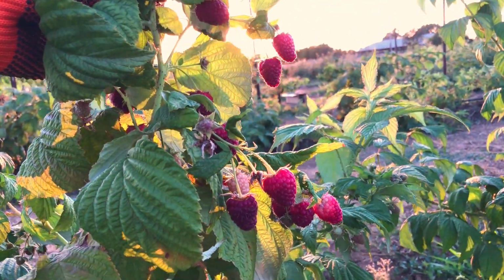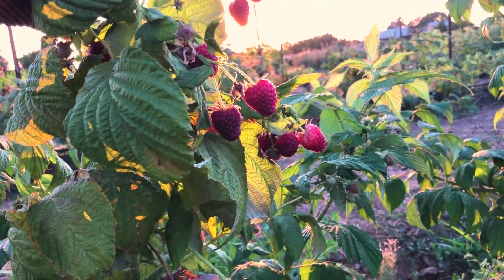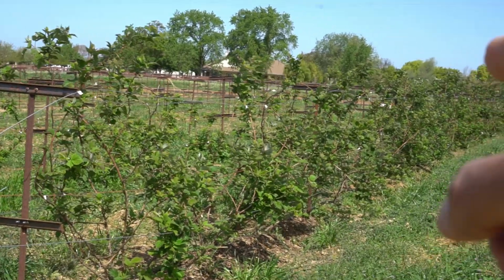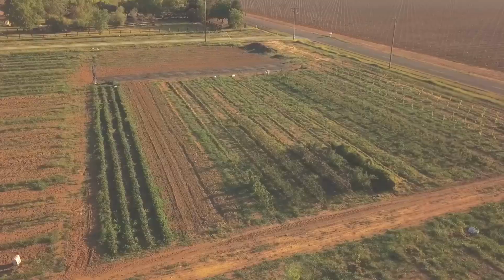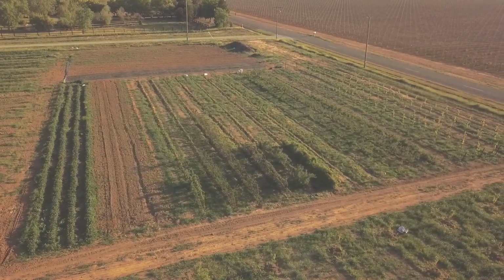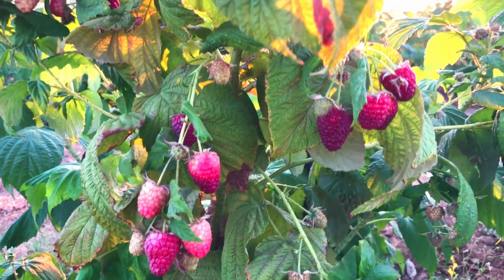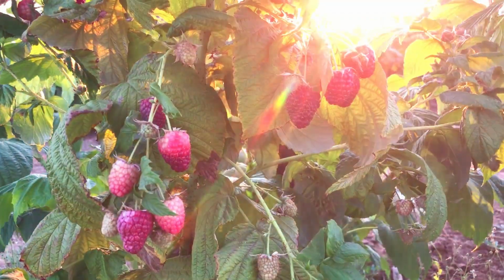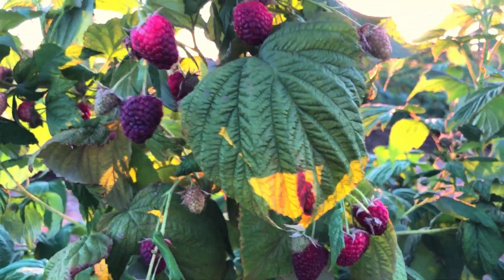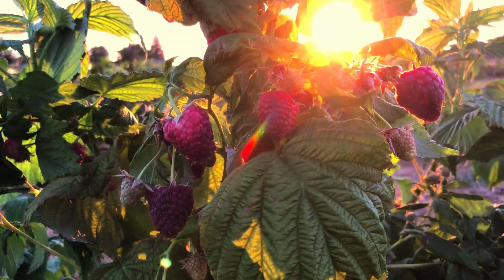Not enough to sell, but they were quite a bit for us to have and also give to our family and friends. Now that we have filled all the rows of these raspberries and these raspberry plants are getting mature, we are going to have quite a bit to sell this year. All of these raspberry varieties taste really good, and they also produce at different times as well. And these Nantahalas are absolutely delicious as well.